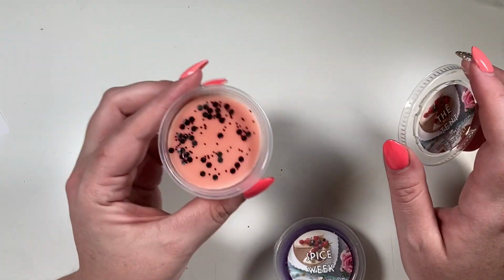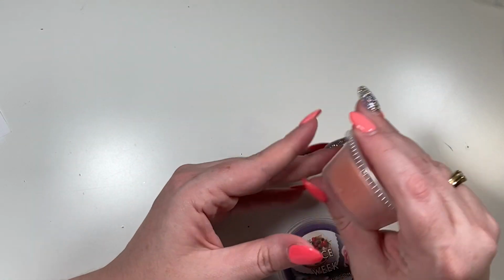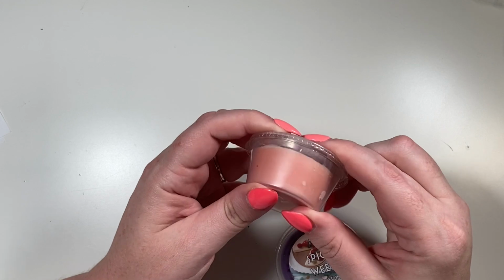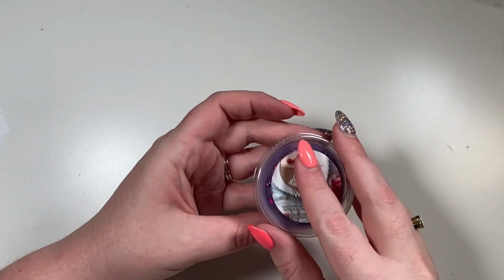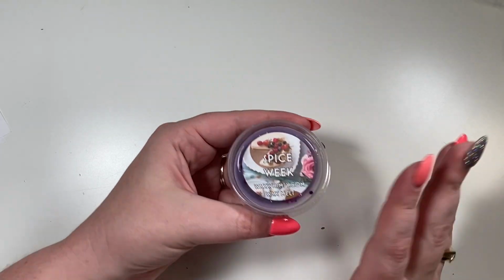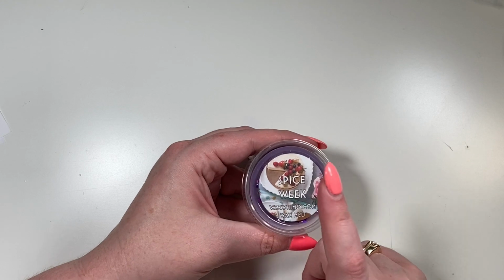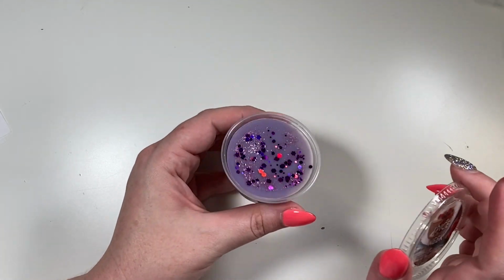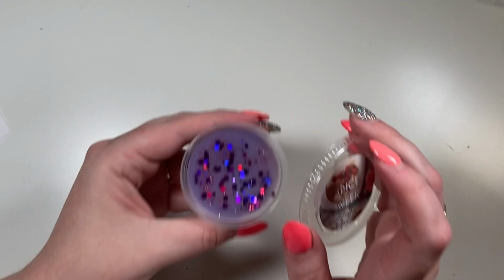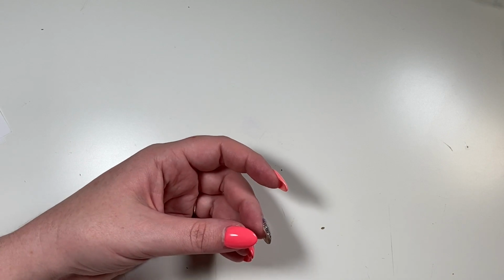But this one, you can see it is not filled up. So there's definitely a lot of inconsistencies with the amount of wax that you get. And then we have Spice Week, which is one of our 2 favorites. This is bread dough, pastry, cinnamon, caramelized sugar, raisins, clove, and nutmeg. Super pretty purple. And just really nice. We like the spicy, kind of nuttier ones.